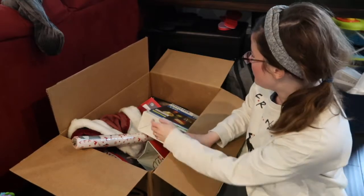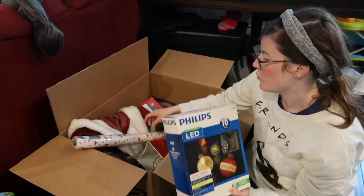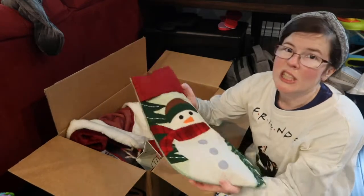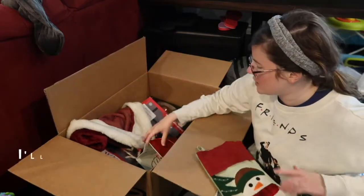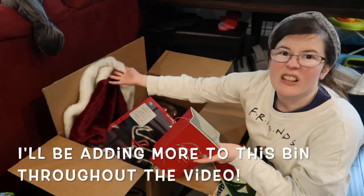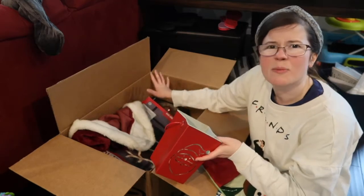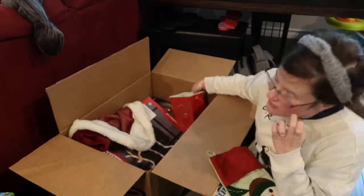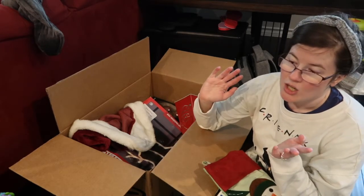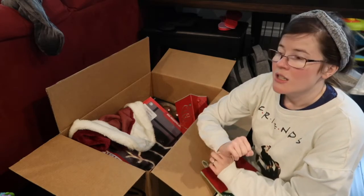Here we have some things we're going to donate. Just random things, wrapping paper, and a stocking we don't need anymore. Ornaments we're not going to use. Lantern. Old tree skirt. Lighted reindeer. Some ornaments that are kind of champagne color. I'm moving more into, as I mentioned in another video, a more classic red, white, green, and also silver and gold theme for our Christmas decorations.